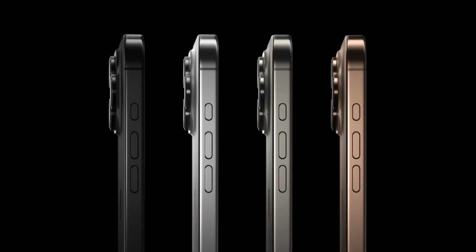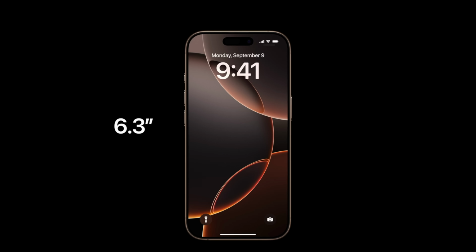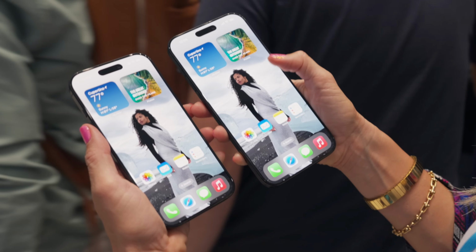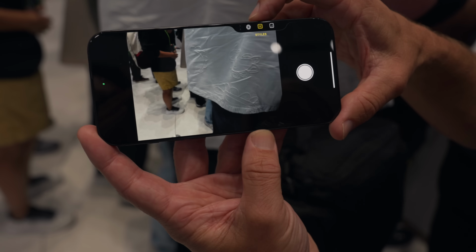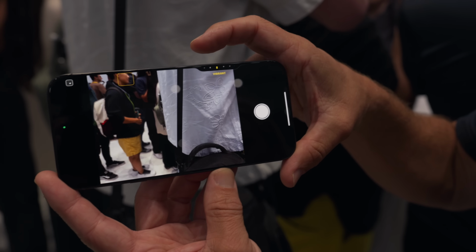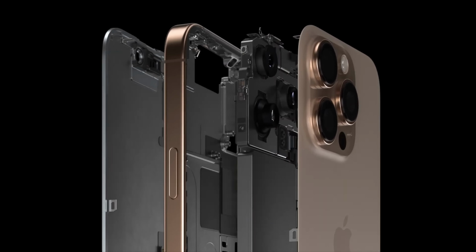Now onto these beautiful brand new Pros. They come in two sizes, a 6.3 for the Pro and a 6.9 inch for the Pro Max. The screens look better than ever, now with less bezels. These are powered by the A18 Pro chip, which supports ProMotion display, new camera upgrades with a 48 megapixel fusion camera that can read data twice as fast with the new quad pixel sensor. It's got a 48 megapixel ultra wide camera and a 5x zoom with a 12 megapixel tetraprism design.